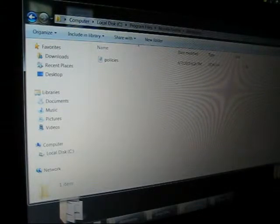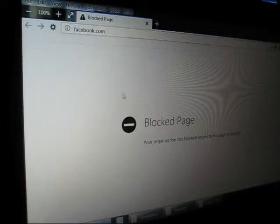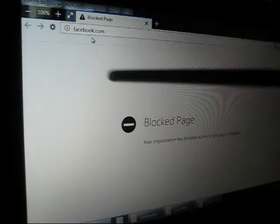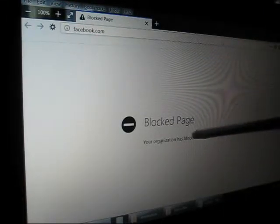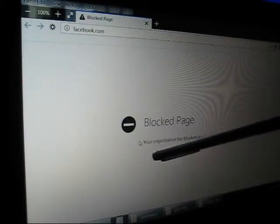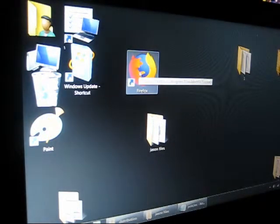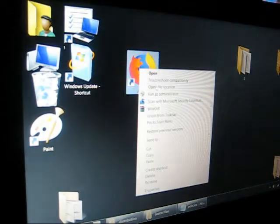Okay, let me back up a little bit. Now it's in there, and once it's in there, all you have to do is close it down. Then when you open Firefox, if you try to go to one of your blocked websites, you're going to get this message, and anything you add to that JSON file will show up like this. Any web page that wants to pop up on your computer that you didn't invite in is going to be blocked.